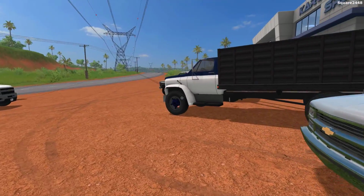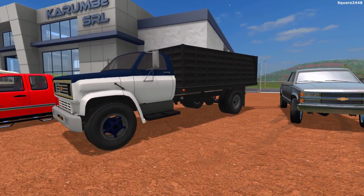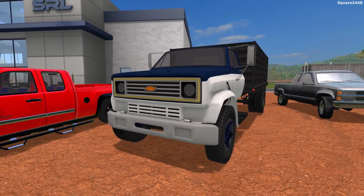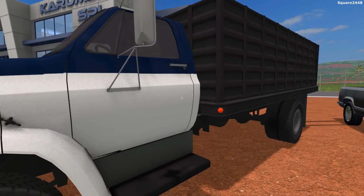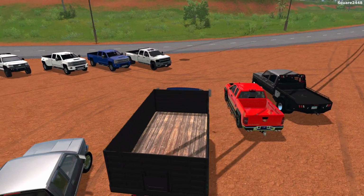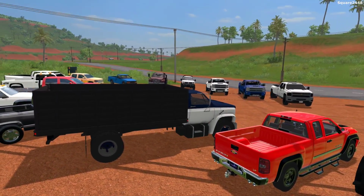Next up, we'll be taking a look at a Chevy C70 dump truck. This is pretty much a grain truck, but I call it a dump truck. This cab looks to be AO baked, very nicely done on the textures. I do like the wheels, and I do like having this older Chevy dump truck in the game. We'll be hopping on the inside, and I would like to just show you guys the dump bed. Very awesome job, and this thing just looks awesome.